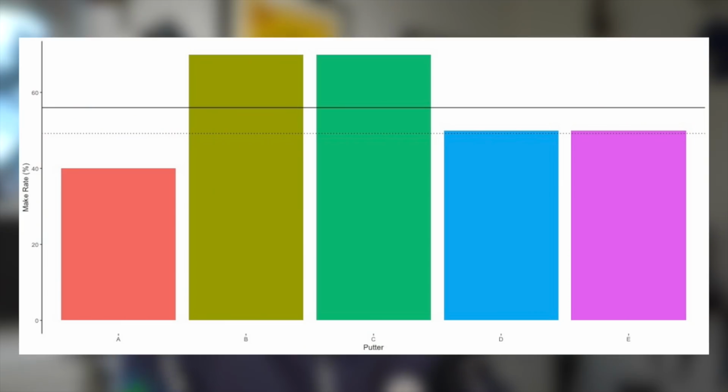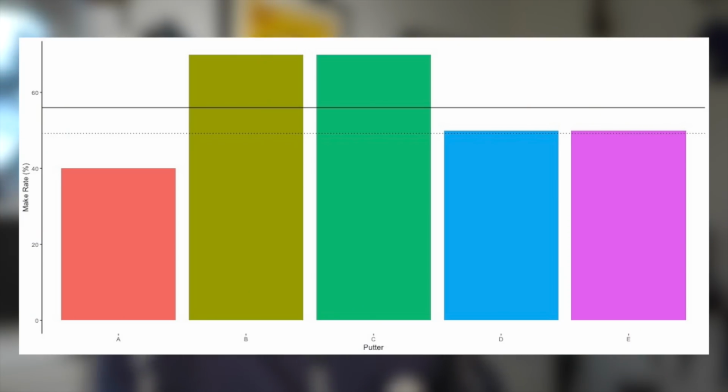Let's pretend, just for argument's sake, that those 5 putts, so groups of 10, were 5 different putters. From the data there, which putter are you not buying? Down in that comment section, which one are you not buying? I mean, you're not buying A, are you? You're not buying putter A. You're going to look again at putter B and C quite closely, which has the highest make rate.